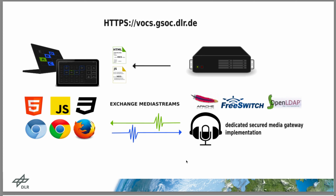Our openvocs implementation is using a web browser which delivers the client. It's based on WebRTC for media exchange and uses HTML5 to show the user interface. We have implemented a dedicated secure media gateway implementation.